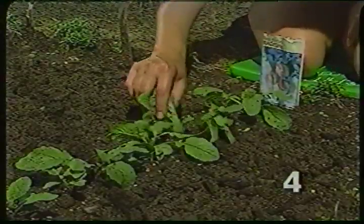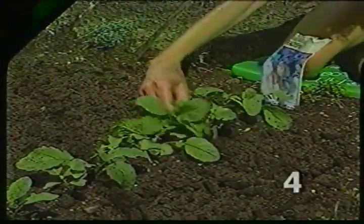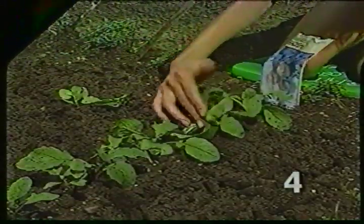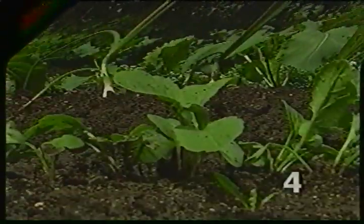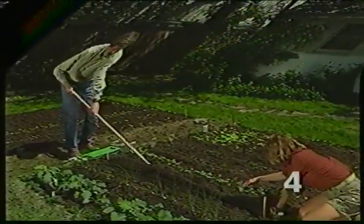We'll be harvesting the first radish crop soon, but notice how thickly they're growing. We'll need to thin them out a little bit so that they can come in nice and big. And we'll leave about 1.5 inches to 2 inches between each plant. Radishes and lettuce grow rather quickly, so you can harvest a lot fairly early on.